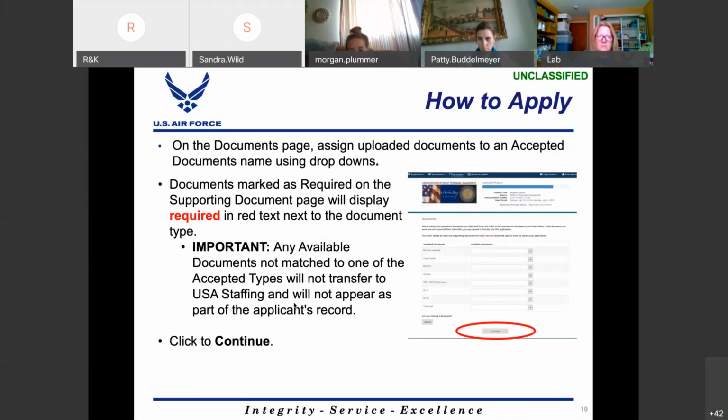If for any reason they realize, oh, I didn't upload my transcript, I need to upload my transcript, this screen allows them to go in and add those documents. So if they got through all this process and then realize, oh no, I missed something, they can still upload that document here. They upload it and then they label it, telling the person what the document is. Any required documents obviously will be in red and say required.